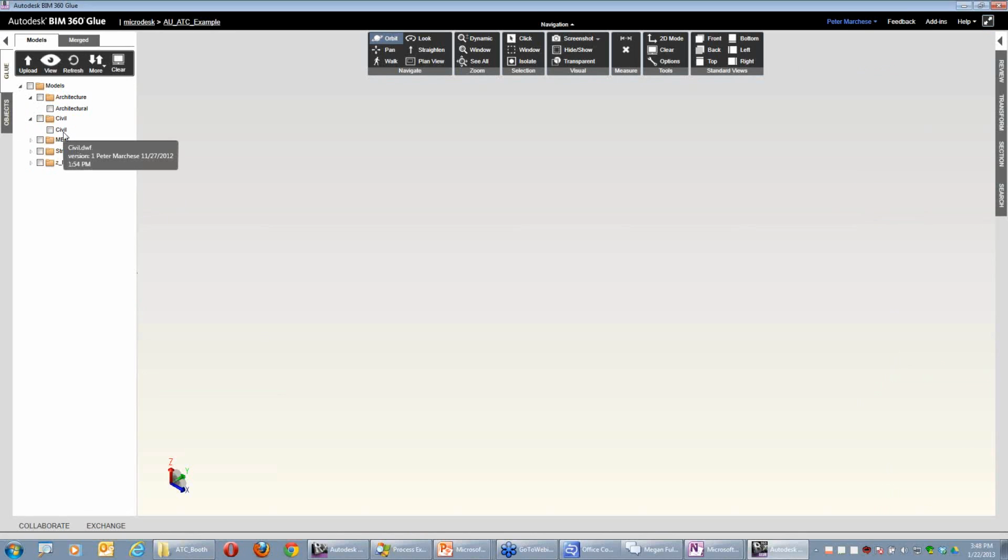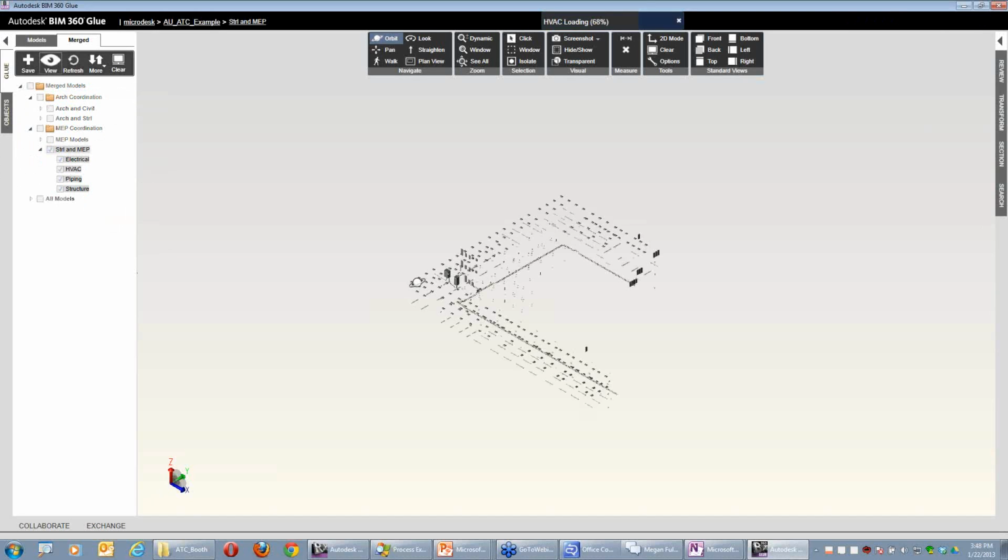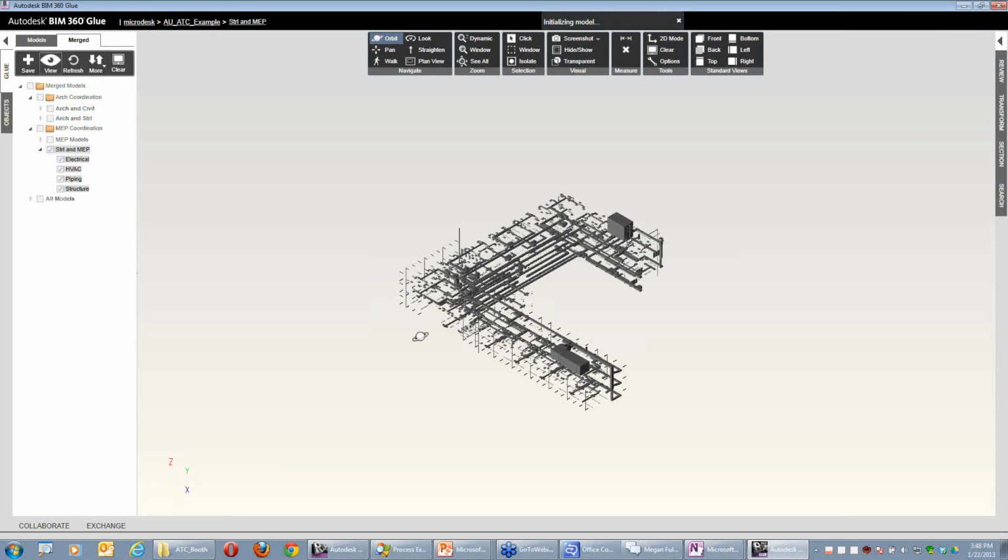But rather than clicking on individual files, so I always want to look at architecture and MEP maybe, what I'd rather do is click on something called merged. Think of this as a saved selection. So whenever I want to look at my structural and MEP, I check that box. That automatically checks HVAC, piping, electrical, and structure, and fit view. This will automatically load all that content for me.